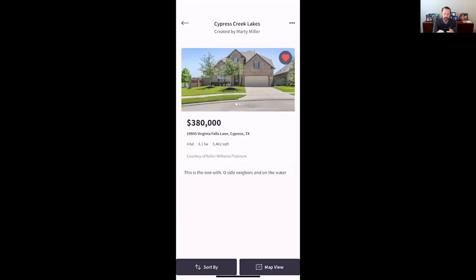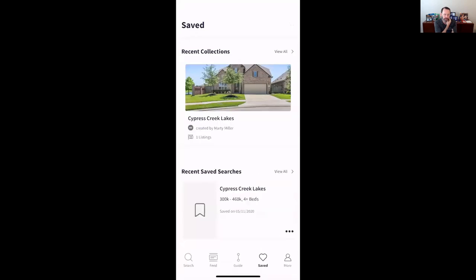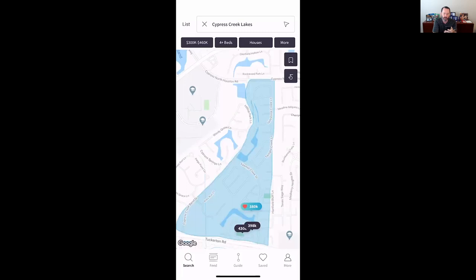All right, so I can click on save, and then that note would say, this is the one with no side neighbors and on the water. So they can leave themselves notes as to why they created the actual collection and why that property is in that collection. Now guys, think about this on a grander scale. It doesn't just have to be collections for properties they're looking to buy. What if they're looking to do a remodel? They could look at properties that are actively on the market for sale and look at kitchens in those properties and say, yeah, that's the kitchen I really like. Save that one to my kitchen collection.